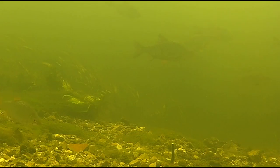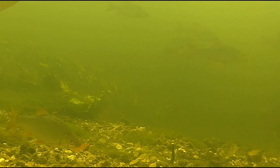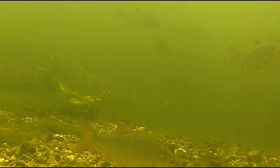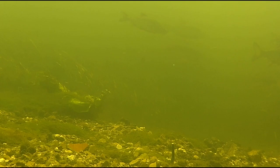These deeper-bodied silver fish with orange to red fins and orange eyes are roach. This species is very popular with anglers and can grow up to 50 centimetres in length. Their forwards-facing mouths make them suited for their omnivorous diet, which includes invertebrates, aquatic vegetation and insects that fall onto the surface of the water.